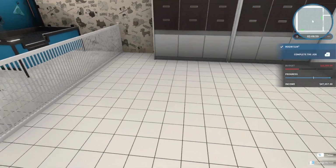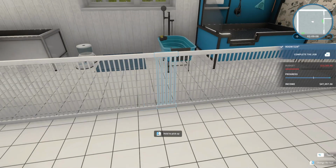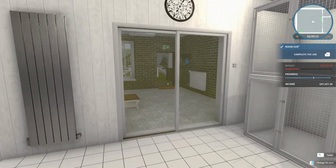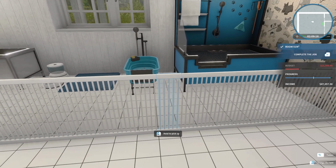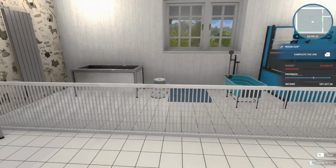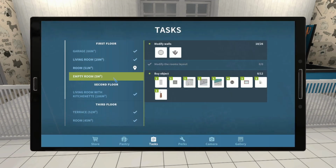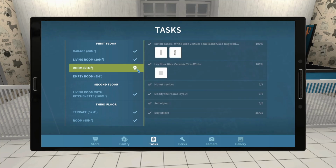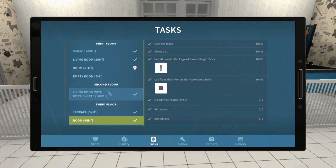Well, don't we need a gate? This is what I'm thinking. Why don't they give you a gate? I guess they jump over, do they? Do they jump over? Was I not supposed to close it up? Hmm. I don't know. Okay. So we've got to do that. Oh, they're all ticked. It's all done. All done. So we've only really got the bathroom to go.